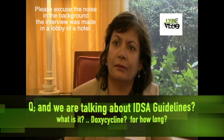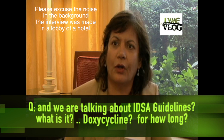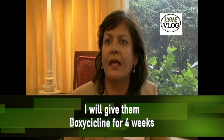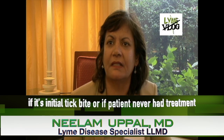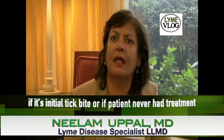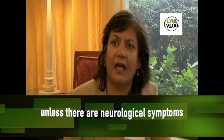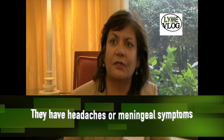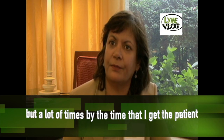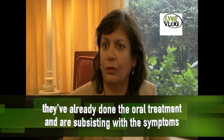And we're talking about the IDSA guidelines, the regular ones. Exactly. Doxycycline for how long? I will give them doxycycline for 2 to 4 weeks, if there's a history of recent tick bite, or it's an initial patient and has never had treatment. Unless there's a neurological symptom, headaches or meningeal symptoms, then I would right away start them on IV Rocephin. But a lot of times, by the time I get the patients, they've already done the oral treatment and are persisting with the symptoms.